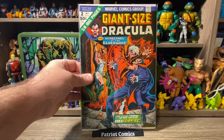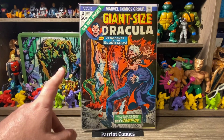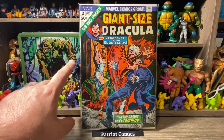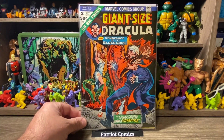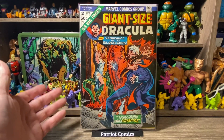How about Giant Size Dracula issue number 2? I believe this is going to be an upgrade for me because I think my Giant Size 2 has a big chip out of the corner. So I think this is going to be an upgrade in my personal collection. And then, of course, I'll just sell the lower grade copy. But for $3, awesome find.